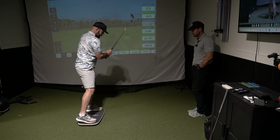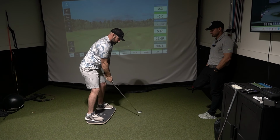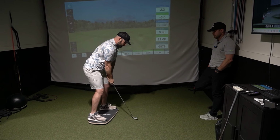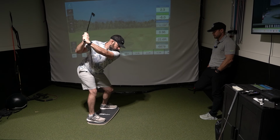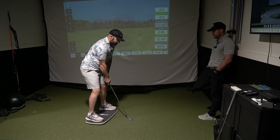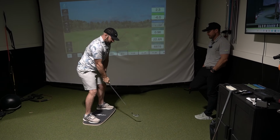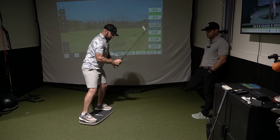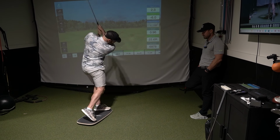Shift harder. Shift earlier. Shift. Good. That was late. I can kind of feel it. Now you're starting to feel it, right? Yeah, it's like it's integrating a little bit. Good. You're not sliding anymore. You're shifting your weight and then rotating. I think that was a little bit early. Good.